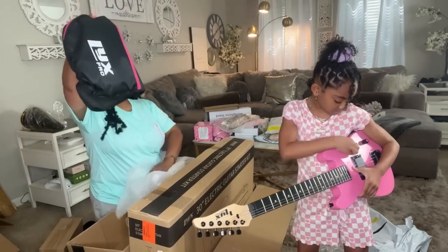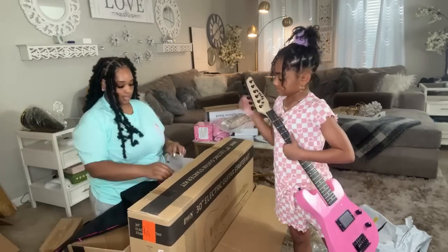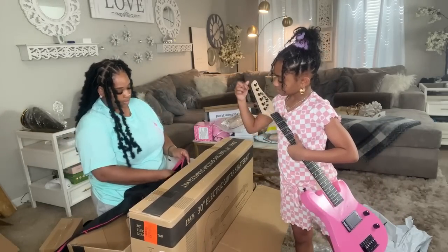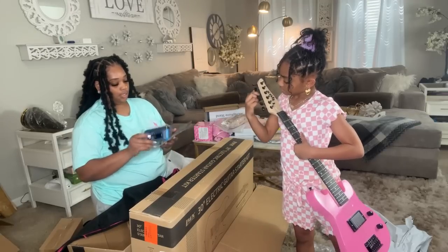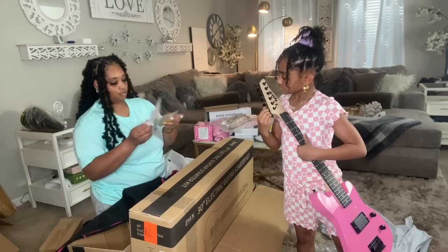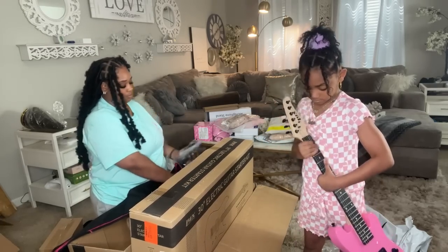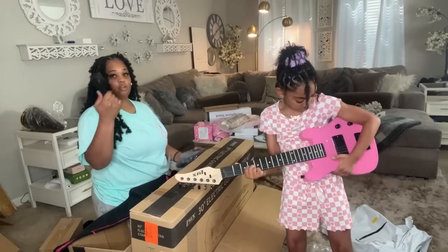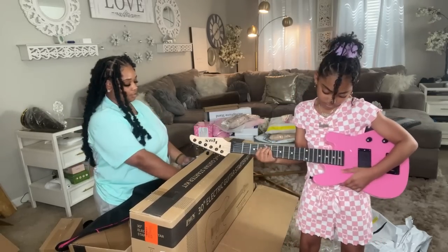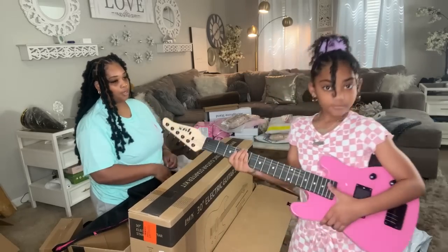So an amplifier comes with it, and a whole guitar kit with things in there, and she can put the guitar in her guitar bag, and it comes with a tuner, extra strings, what else? The strap, and this goes to the amplifier so you can really hear her play. So super cool things for her video shoot tomorrow. We're gonna rock out tomorrow, right, Lonnie? Yeah. Rock star.